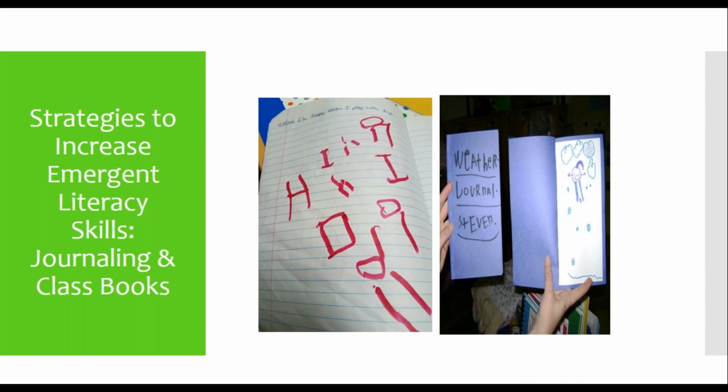Notice how in all these examples, we don't see any pre-written words to be traced or drawn, just the child's own responses to the simple prompts from the teacher, and the child's own writing in their own stage.